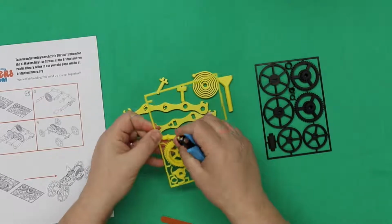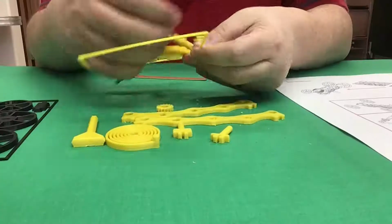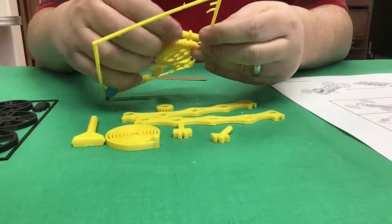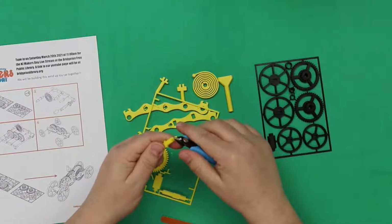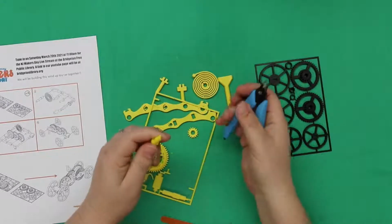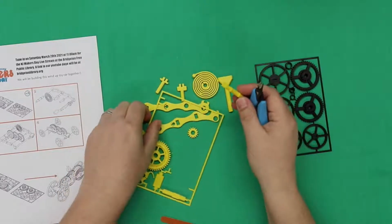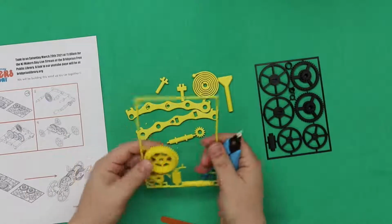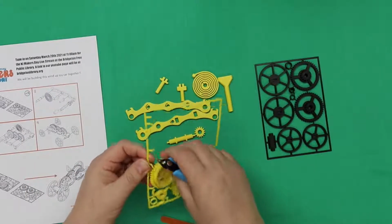Just going to bring this one back and forth like this to try to loosen it up and twist it off of the card. Now, of course, that created another little burr, so we're going to try to cut that down a little bit, like so. Okay, that looks good. So we're starting to get more and more pieces. I'm going to take this off here.